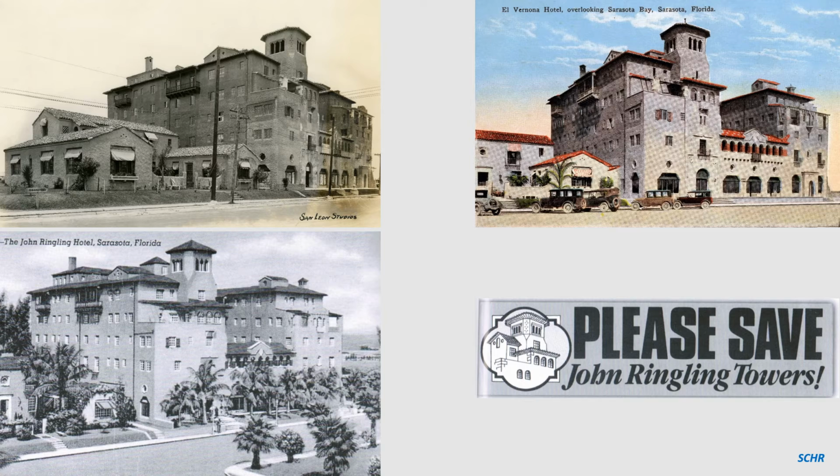Owen Burns had wanted to build a hotel for many years. In 1926, he built a grand hotel designed by Dwight James Baum to resemble a Moorish castle for an estimated $800,000. He named it after his wife Vernona as the El Vernona Hotel. The land boom in Florida had turned to bust, and soon thereafter, Owen's dreams went bust.